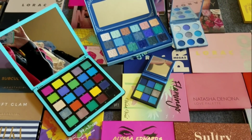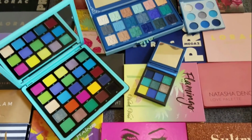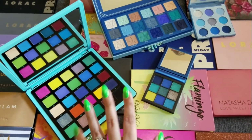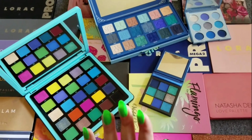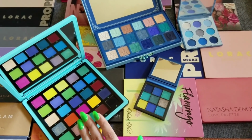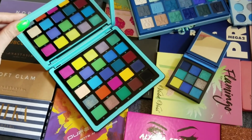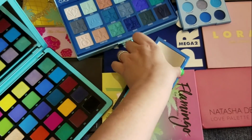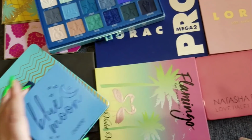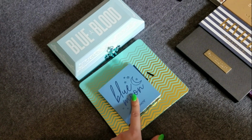Okay, we're gonna start with an easy category, which is blues. Blue is a color that I really like using, but I feel like it's not one that I'm constantly reaching for. So I honestly think I am okay with this arrangement here. I don't need any blue added to my collection. So we have the ABH Norvina Pro Pigment Palette Volume 2, the second one, and then the Huda Beauty Sapphire Obsessions Mini Palette, ColourPop Blue Moon, which is a fantastic formula, and the Jeffree Star Blue Blood. So this is what we've got for blue, and I'm pretty okay with that.